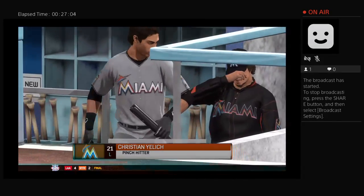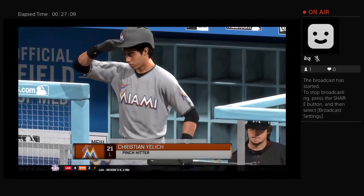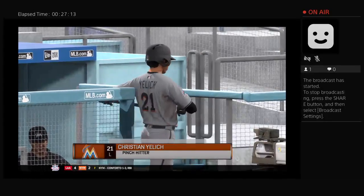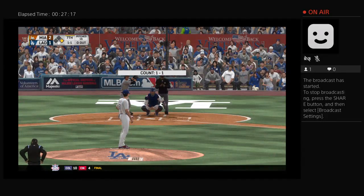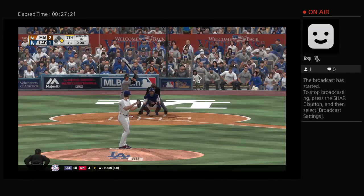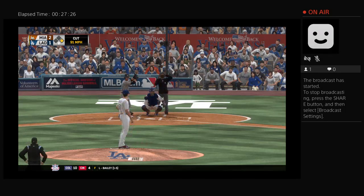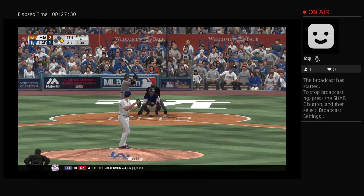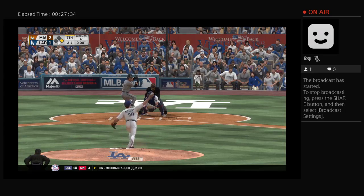Christian Yelich will grab a bat and hit for the pitcher here. Number 21, Christian Yelich. We're in the 7th inning now of a pitcher's duel. 2-1 our score. And there's a pitch that just misses the inside corner. That's a good pitch to lay off right there, that cutter inside.